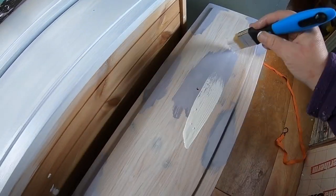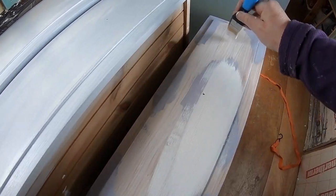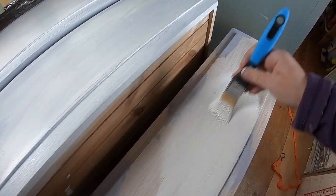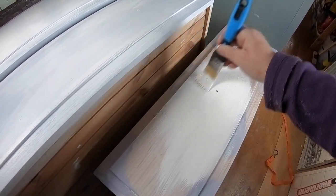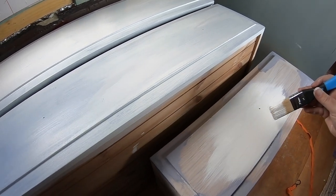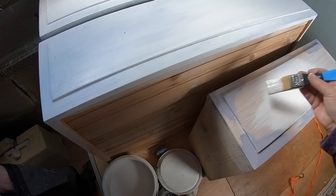After that, I started painting the first coat of white, really rubbing it in on that one, and then I've done another few coats. Then I've done exactly the same on the wardrobe.